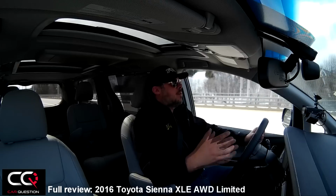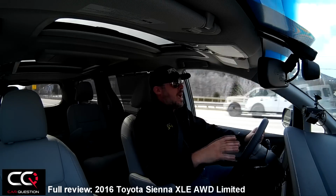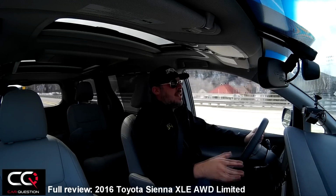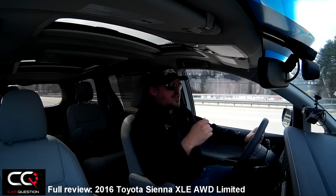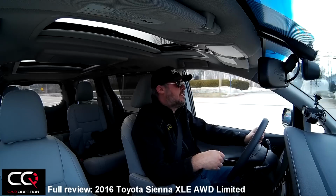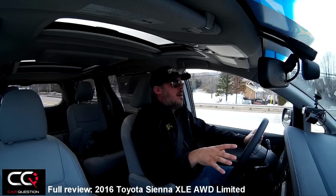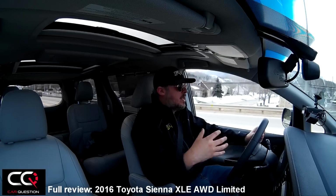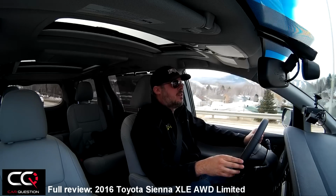Let's talk about security. You've got some nice security features inside the car. You've got some excellent crash tests with the Sienna right now, so if you have any children, they're going to be secure, that's for sure, inside the car. You've got the star system of Toyota, which is ABS, traction control, stability system, and a lot of those features, which come standard on nearly every Toyota.